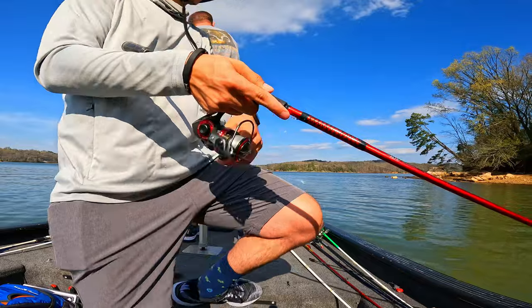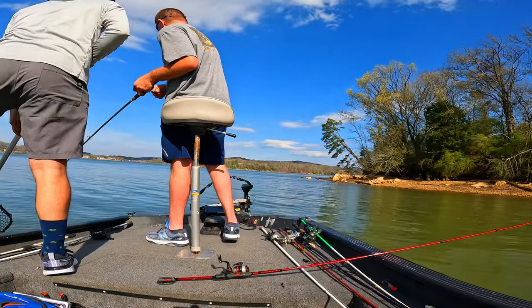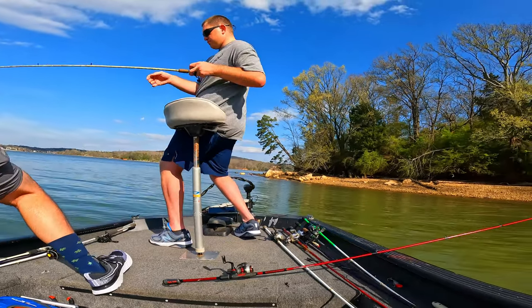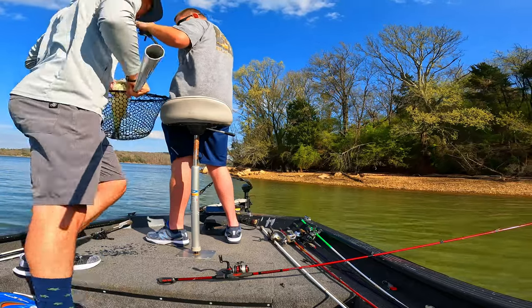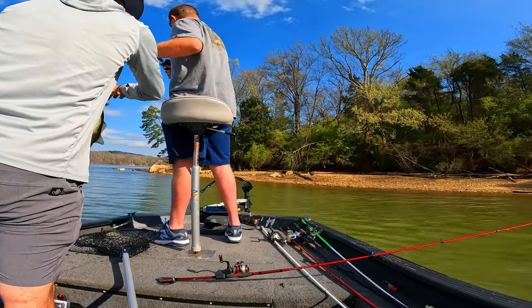Drop it down. Oh, we got a fish. I don't think it's a baby. If it's a bass, oh, nice. Let's go. That's what I'm talking about. Hey, number three. Let's keep it rolling, on that same bait, too. Just measure, just to be sure. I'm not taking any chances.